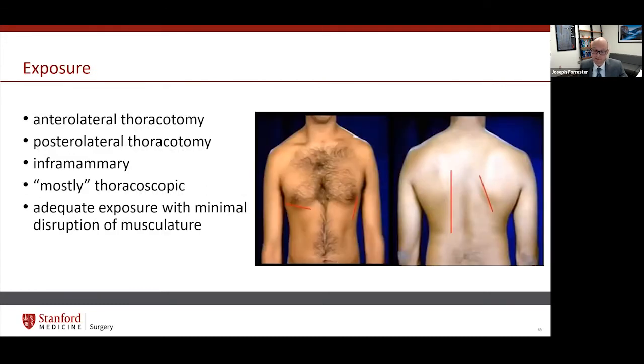Now, obtaining exposure is one of the most challenging components, but also the most fun components of the operation. As I mentioned before, no 2 rib fractures are the same, and determining one's exposure is truly a creative process, more aligned with plastic surgery than a typical trauma operation. We use a number of different approaches, including the traditional anterolateral or posterolateral thoracotomies, inframammary incisions, peristernal incisions, and we even now have a mostly thoracoscopic approach using extrathoracic VATS. But at the end of the day, the goal of any of these incisions is to obtain adequate exposure with minimal disruption of underlying musculature.